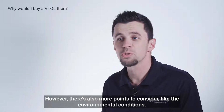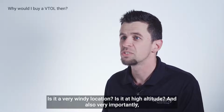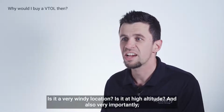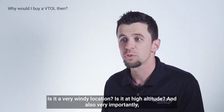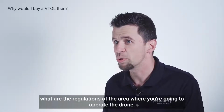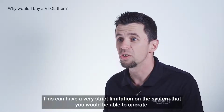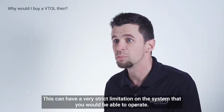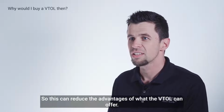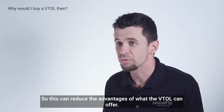However, there are also more points to consider, like the environmental conditions. Is it a very windy location? Is it at high altitude? And also, very importantly, what are the regulations in the area where you're going to operate the drone? This can have a very strict limitation on the system you will be able to operate. So this can reduce the advantages a VTOL can offer.